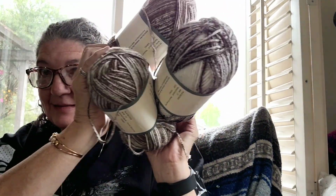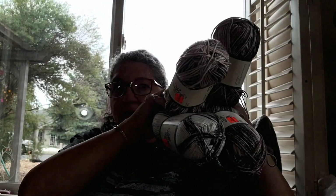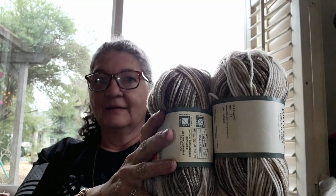Okay, so we got 3, 6, 10, 12. Look at the colors. They're just totally different. So I got 12 of these. I did clean out the row on this one because I do plan on making a blanket. And it was the only color they had in this particular style that was in the clearance. So $1 a piece, 12 bucks. If I can make a blanket for 12 bucks, I'm doing that all day, every day. I really, really like the feel of this. This is going to be wonderful to work with. Wonderful.